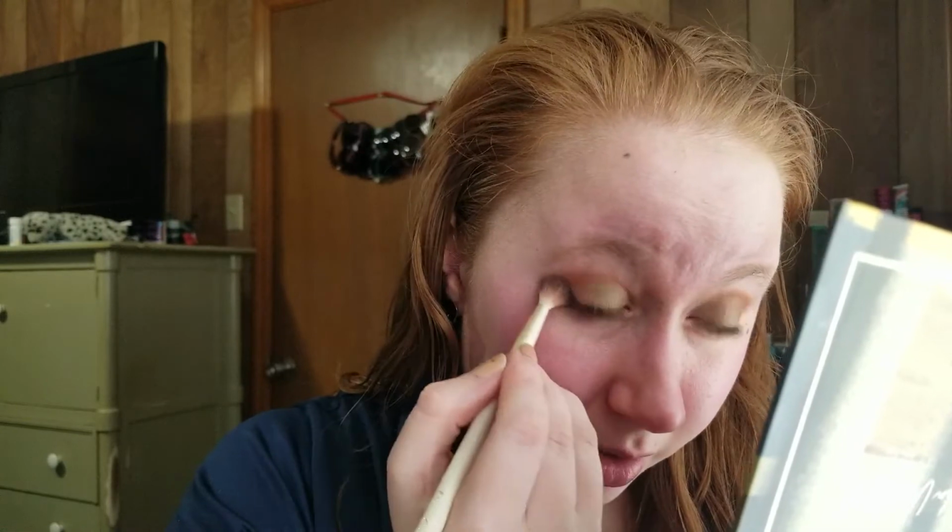Now, we're going to... See, this is why I have a hard time, because I really want to line my eye, but I don't know how that's going to work with a shimmer. Alright, so I'm going to take the brush that I was using, and I'm going to tap into Love Parade, which is the purple shimmer. We're going to see if I can take that under the eye. Yeah, it seemed to work.